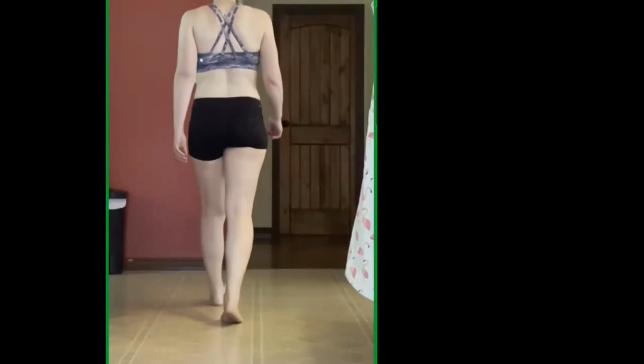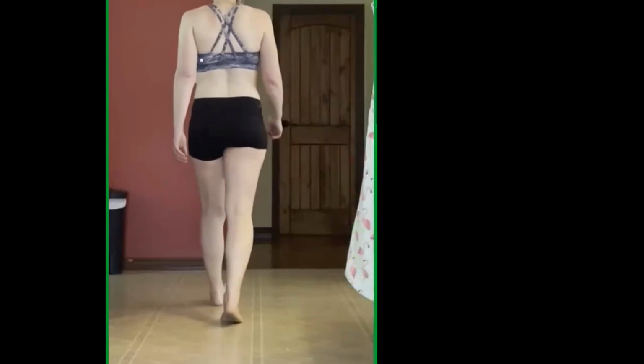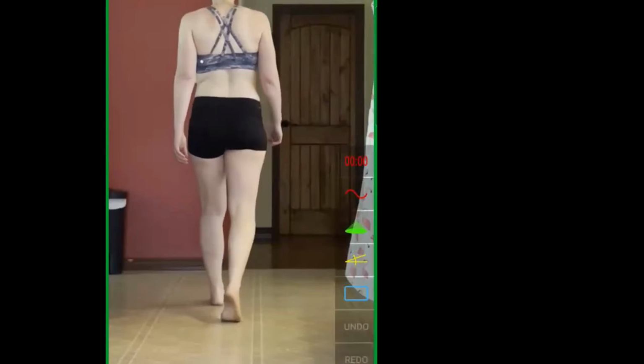And it looks like a bit of an internally rotated tibia when it lands on the ground. What that will do is it's going to make it kind of weird to bend your knee when your tibia is rotated in like that. She did mention some left foot weirdness, so I wonder if that's part of the mechanics of that.